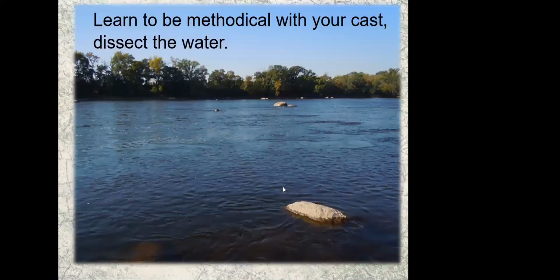Okay. To do it, you've got to be very methodical with your cast and dissect the water. This water, you can see, I'm going to say the fish are staging right here. Okay. So you've got fast water right here. You've got fast water coming down through here, and you've got fast water coming down through here. You're not going to be able to reach this until you move out farther. But let's say these fish are right here. They're coming up this lane, going upriver. Okay. Because they're going to go up through these chutes. I mean, that's exactly where they're going to go.